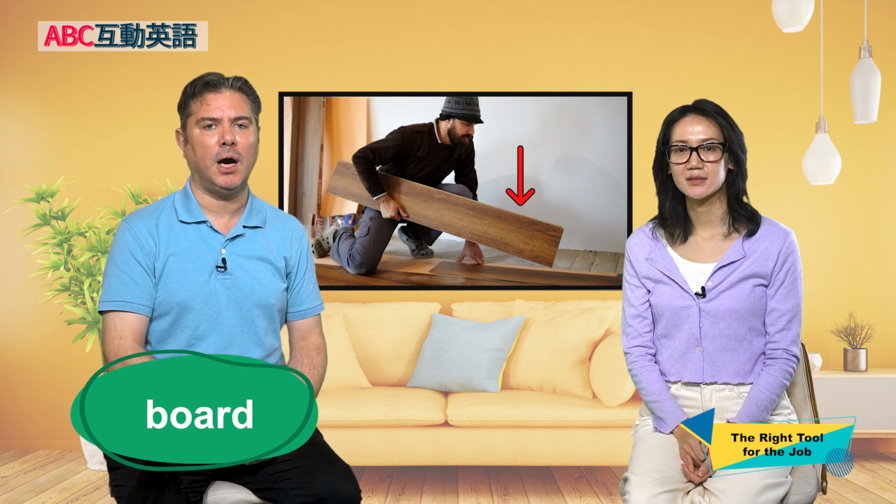Here we also had the word board. A board is a long cut piece of wood.